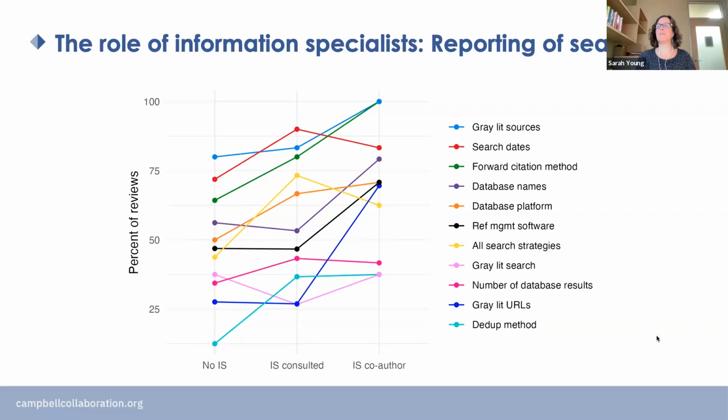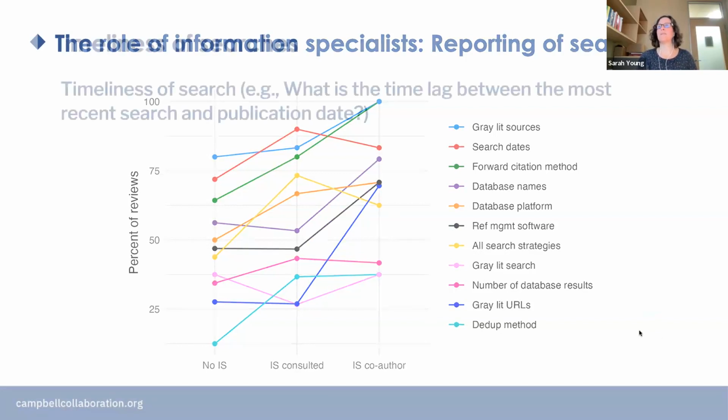It's hard to know to what degree this is directly influenced by the involvement of an information specialist, but something to consider moving forward in terms of how information specialists are involved in these reviews.